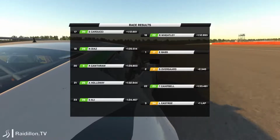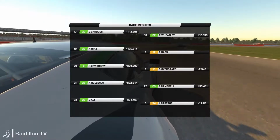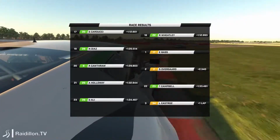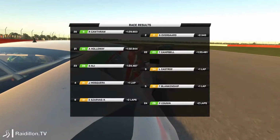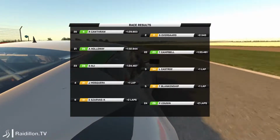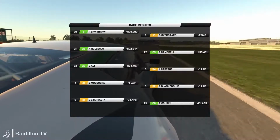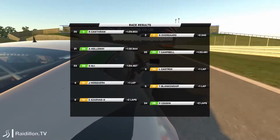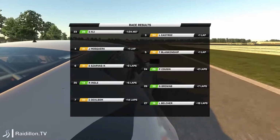Holloway, or Alex Holloway, in 21st for the GT1s. In 22nd is Campbell, Ali in 23rd, Castro finishing 3rd but a lap down, Mosquera finishing a lap down but in 4th position, Blankenship in 5th position. Savarsk K not having the greatest luck. We saw a few issues on his part. Christine in 24th position, Ingle in 25th.